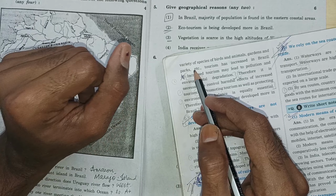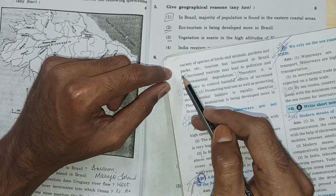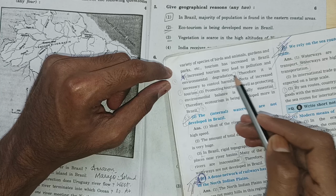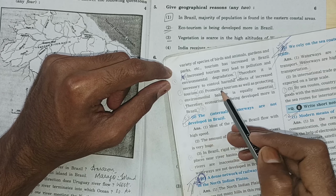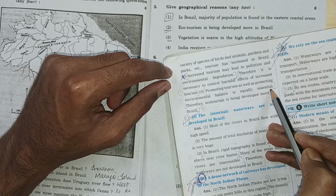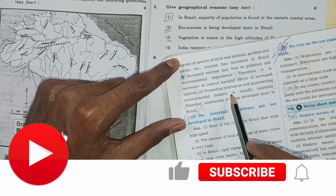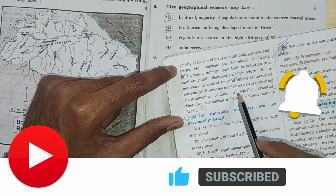Thank you God. Finger crossed, touch wood. Variety of species of birds and animals, gardens and parks, etc. Tourism has increased in Brazil. Increased tourism may lead to pollution and environmental degradation. Therefore, it is necessary to control harmful effect of increased tourism. Promoting tourism as well as protecting environmental balance is equally essential. Therefore, ecotourism has been developed more in Brazil. Alright, that was all the points that you were supposed to write down from this answer. I hope you would have written it the way I demonstrated it.